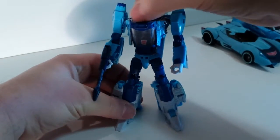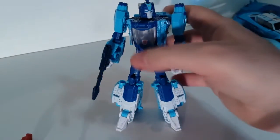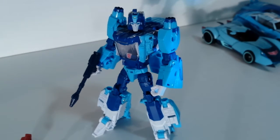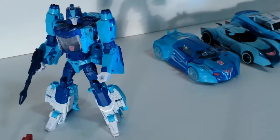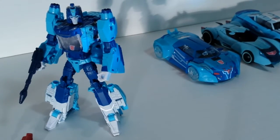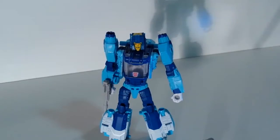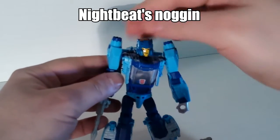Probably Fans Toys is doing one. But in the meantime, this will be a really nice Blurr, especially if you've got a smaller scale collection. Highly recommended. Yeah, it's $50 or $40. You know, it's Takara prices, but well worth it, because the Hasbro version is almost all one color. It's very, very monochromatic, and that's just not Blurr. My suggested alternate head is Nightbeat. Looks pretty good with Nightbeat's.